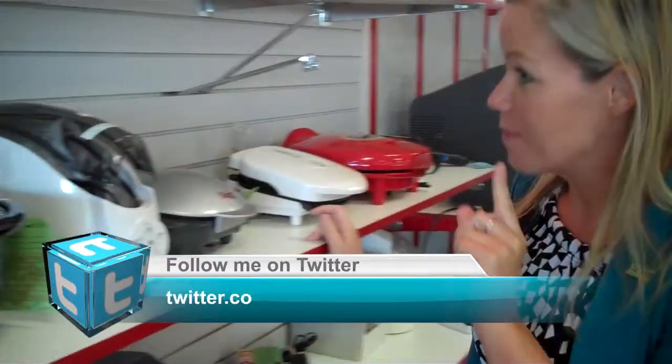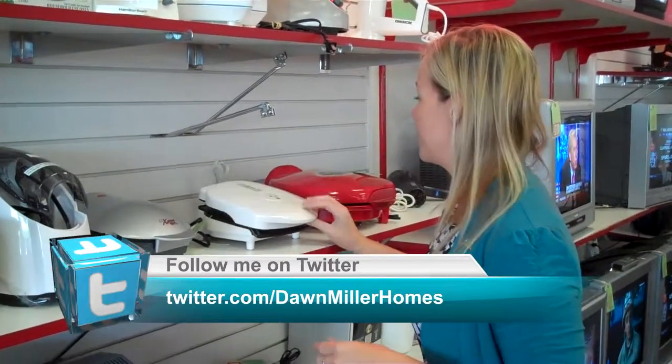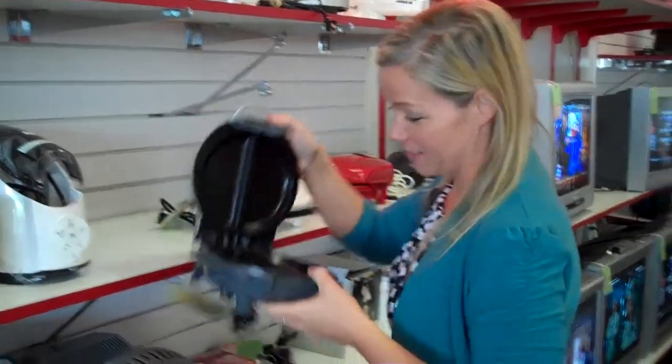a grilled cheese sandwich. Every household after a Snack Master needs a George Foreman, and I actually bought my George Foreman from the Salvation Army Family Store. So I saw this last week, and I'm not sure what this is. I think I'm gonna get it.